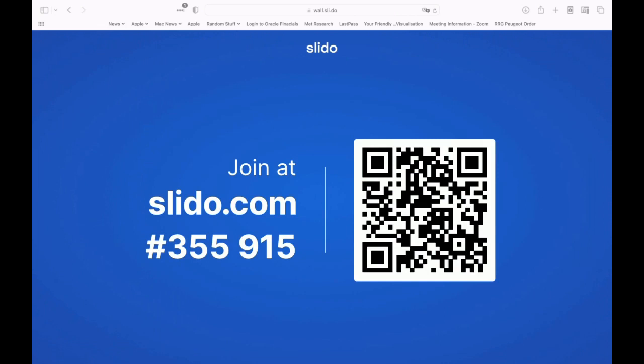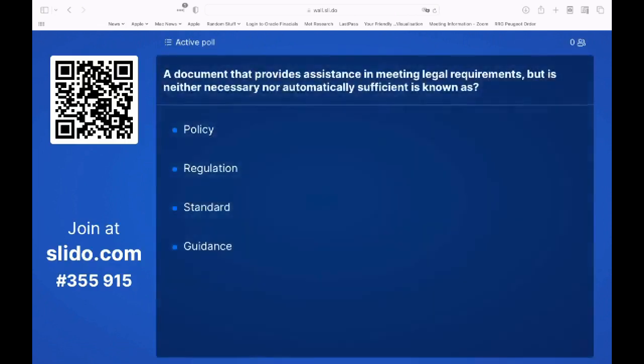Okay. Next one. We have a document that provides assistance to you in meeting legal requirements, but is neither necessary nor automatically sufficient to meet those. What do we call that? This is, i.e., the path of least resistance.